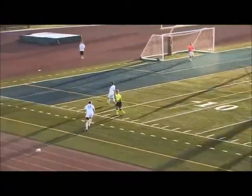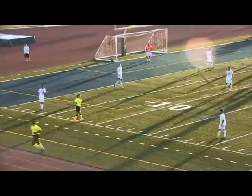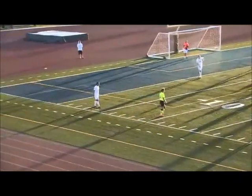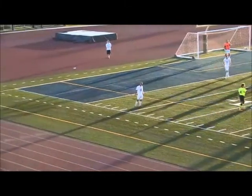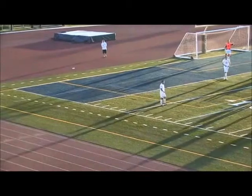And the Bay Area Ambassadors are on their front foot here. Immediate tackle. And that is that quickly. That attack's been snuffed out. And that was number 12, Andy Stewart of Chattanooga FC, cleaning up the mess, preventing the counterattack from coming in.